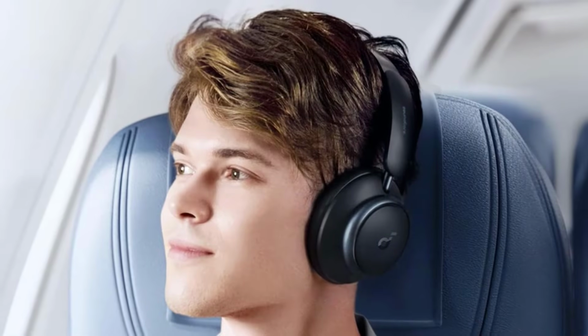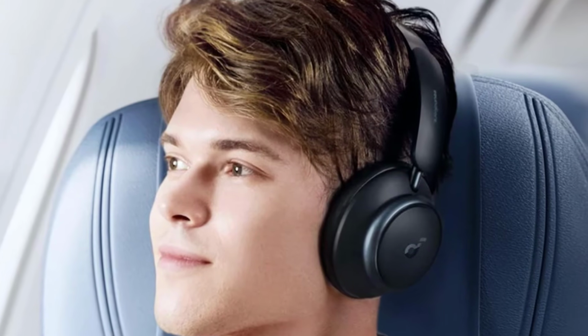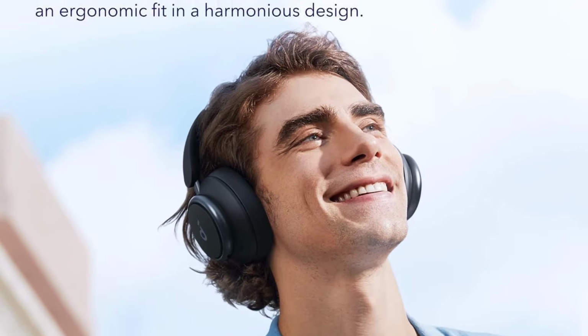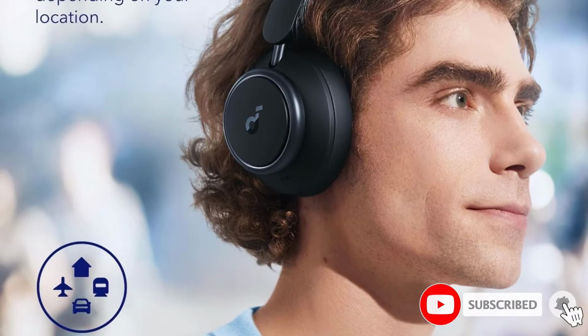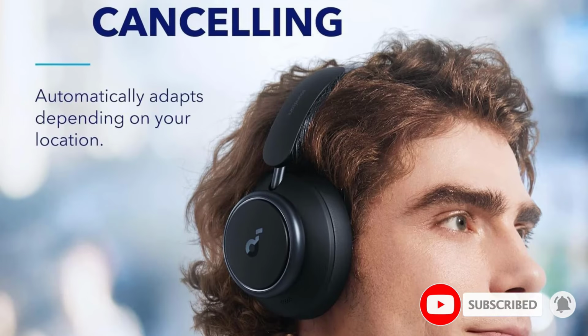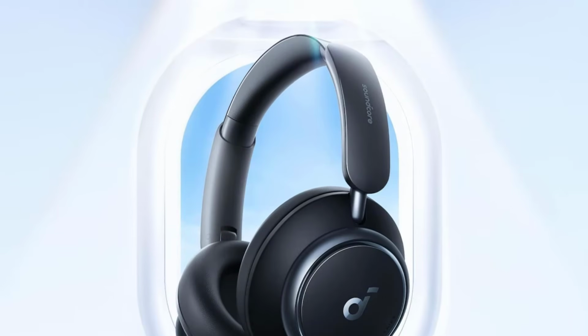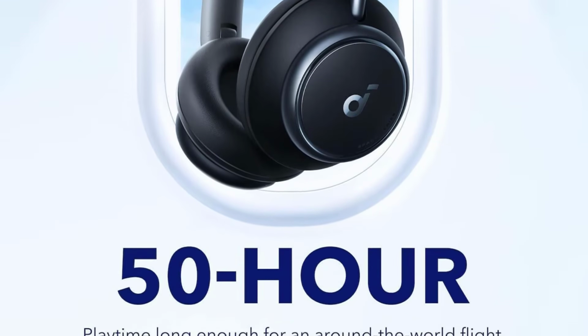The ANC automatically adjusts to your surroundings, blocking out loud vehicle engines and other people's conversations on your commute and at the office. They're pretty comfortable for most people, but their plastic frame can put pressure on the top of your head after a while. Still, their V-shaped profile emphasizes the bass and the treble for a punchy, sparkling sound, making them suitable for a variety of genres. There's even a graphic EQ and presets in their companion app to fine-tune their sound.